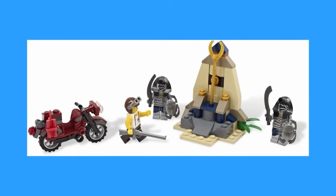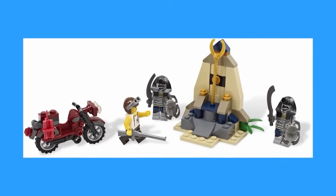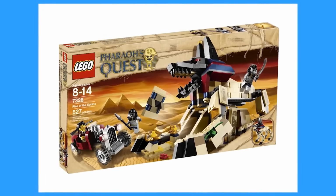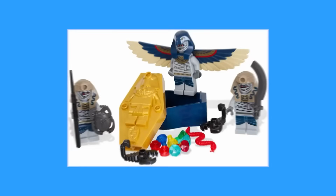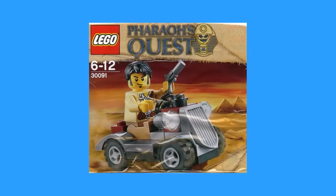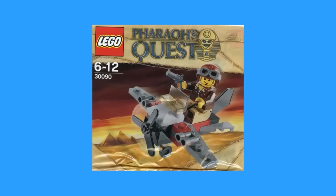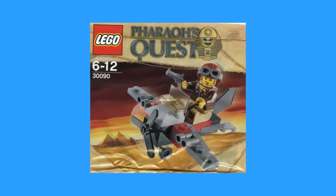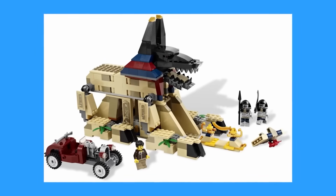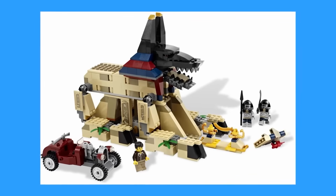Coming out in January of 2011, LEGO Pharaohs Quest marked a departure from the usual non-licensed theme by the LEGO Group. The storyline follows archaeologist Professor, I'm not even gonna try to say that name, along with explorers Jake Rains and Helena Scavelings, and the grease monkey mechanic demolitions expert Mac McLeod. Together, they embark on a quest to uncover Pharaoh, what are these names? 6 mysterious treasures.